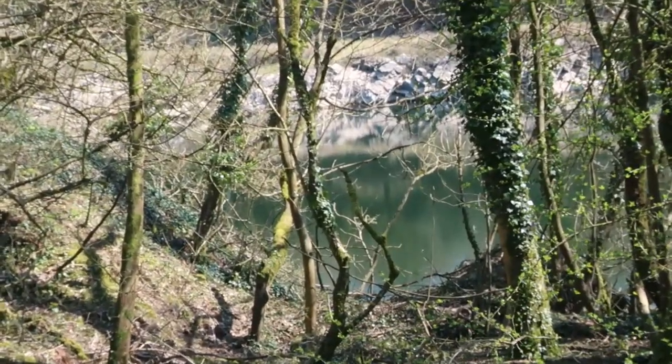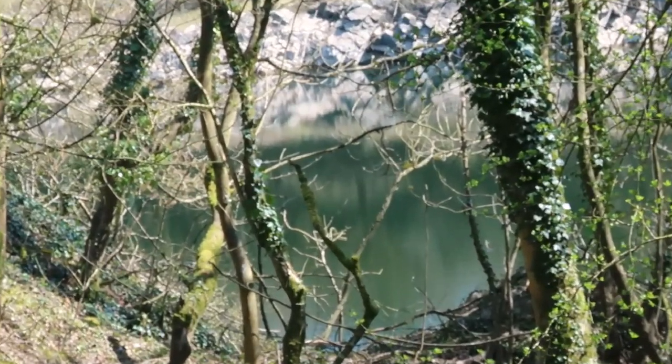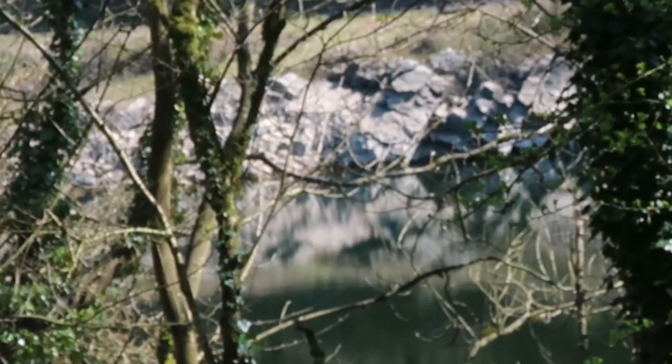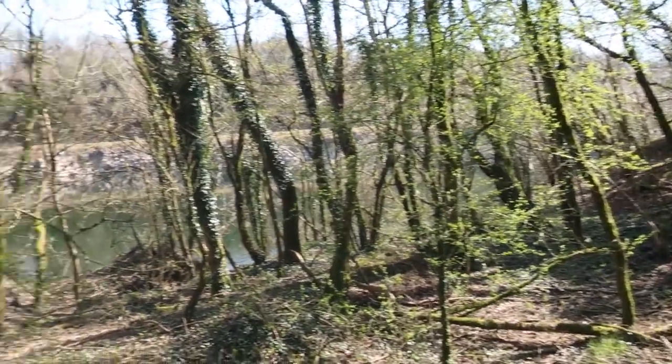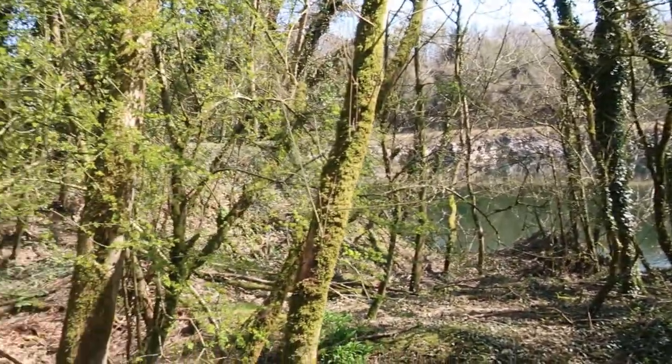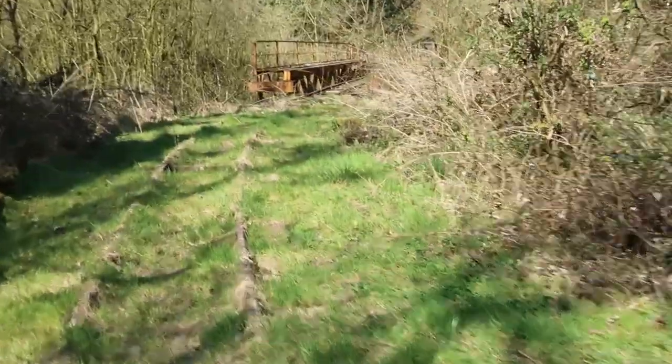Look at that. Beautiful colour in it. That's beautiful. There's the lake. We'll get closer to that later, I think. Beautiful water. We'll certainly go and check that out. We'll check that out after, guys. But for now, we're walking over it.